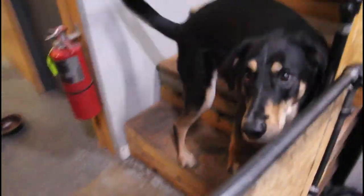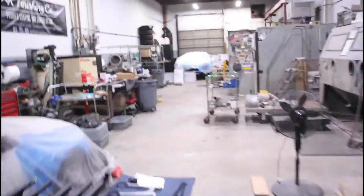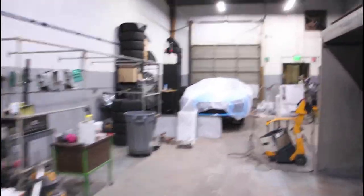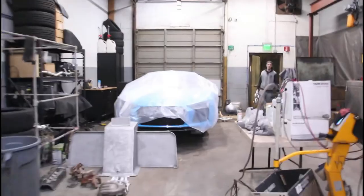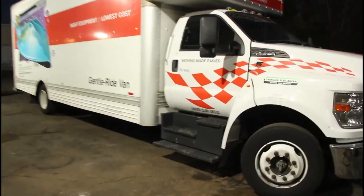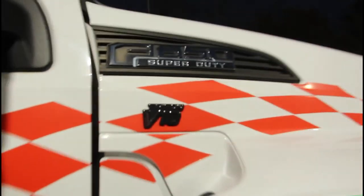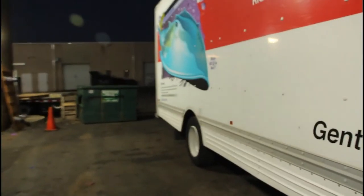Made it back to the boys, back at the shop. We got something pretty over there. Feeling good. All right, let's check out what's in the back of the good old U-Haul. Big Bertha made it back alive and well with her V10 power, slowest freaking truck I've ever driven.